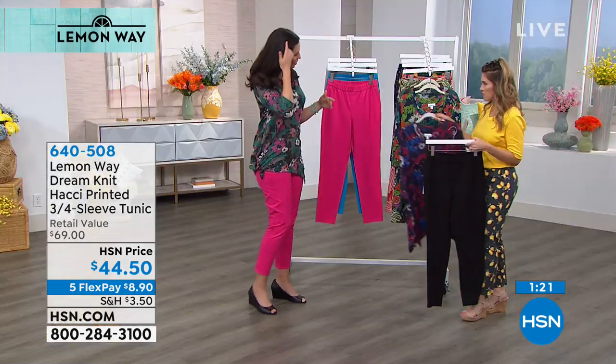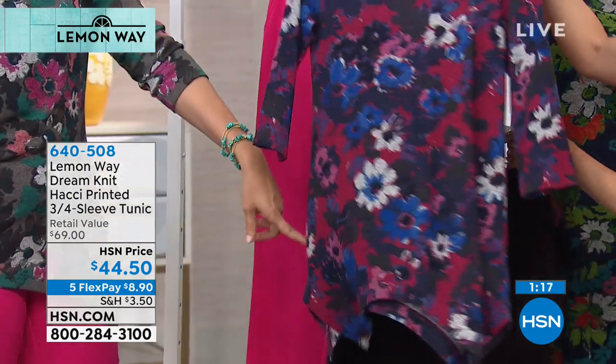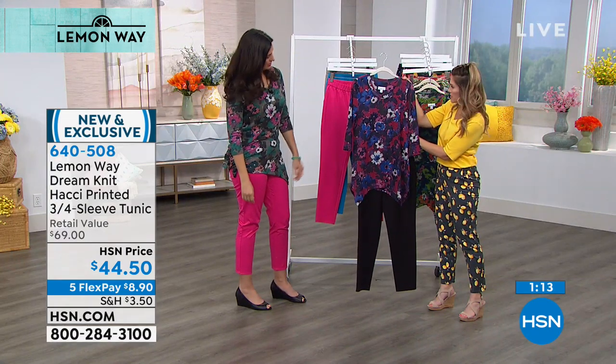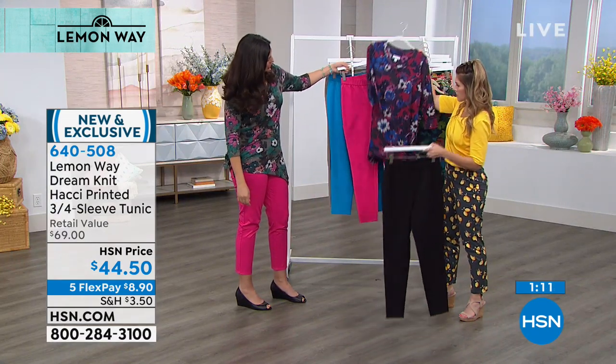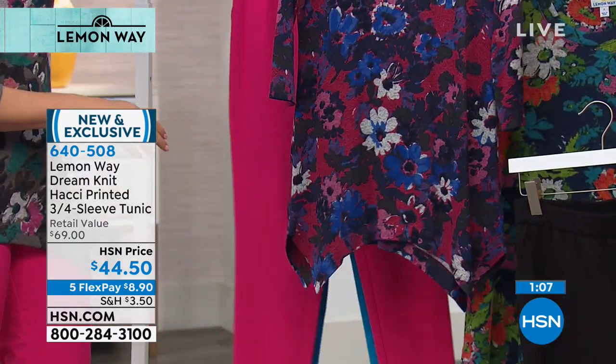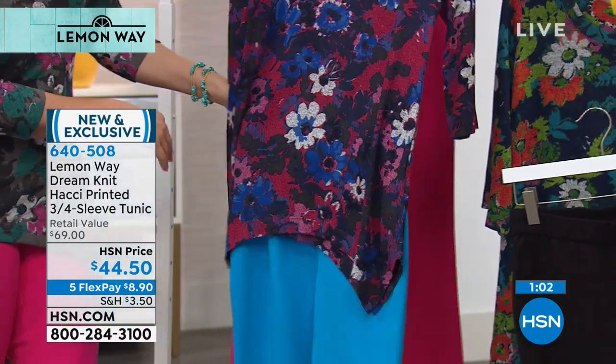Okay, let's play for just a minute. I loved what you were doing. You see what I was doing? I love the black with the pink. This pink floral is amazing. It is gorgeous. You could do it with the pink again, and I think you could do it with the blue as well. I tried it with the blue. The blues are complimentary.